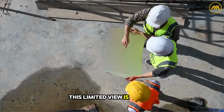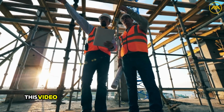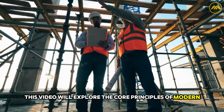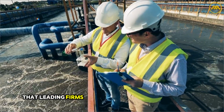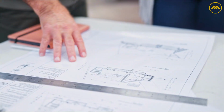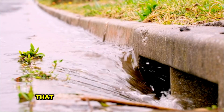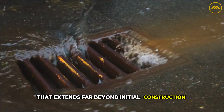This limited view is costing firms a critical opportunity for innovation. This video will explore the core principles of modern stormwater design that leading firms use to turn compliance obligations into strategic advantages. We will demonstrate how a refined engineering approach creates lasting value that extends far beyond initial construction.